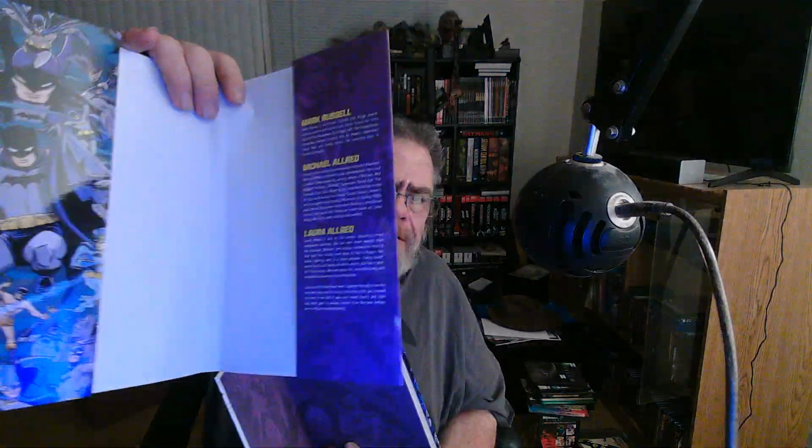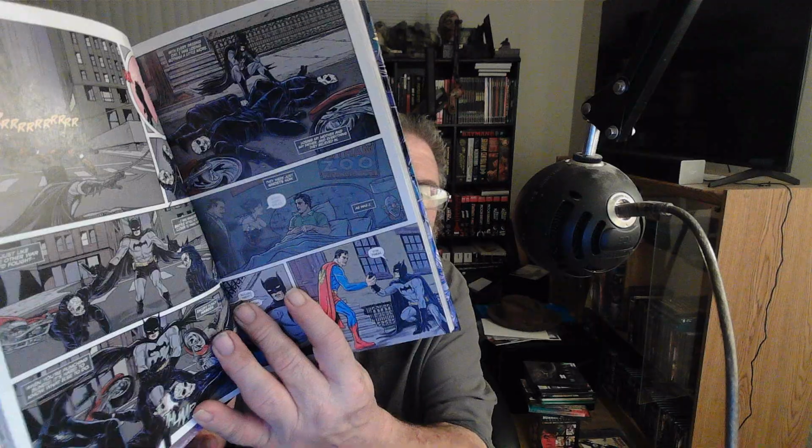Okay, there's a little bit more, but here's the inside. It has that and some stuff on the writers. Here's the back. Here's the front. Not bad art. Not great, but you know. So there's that. We'll probably be doing a review of that at some point when I read it.